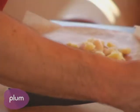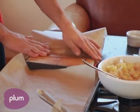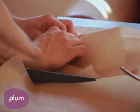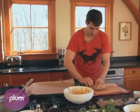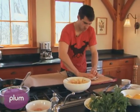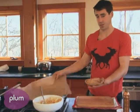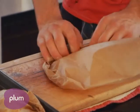I'm centering it on half of the parchment paper. Fold it over like this, like a crease. You're gonna make lots of little folds. The reason you're doing all the folds is to trap the moisture in this little pocket, so none of those nice flavors, nutrients, anything can escape. So you're cooking the scallops in their own juices. You don't want to open these up beforehand because you don't want to lose any of that moisture and any of that flavor.